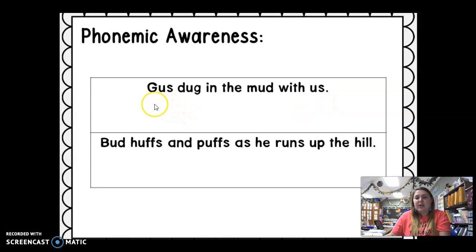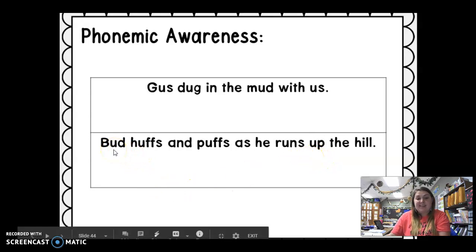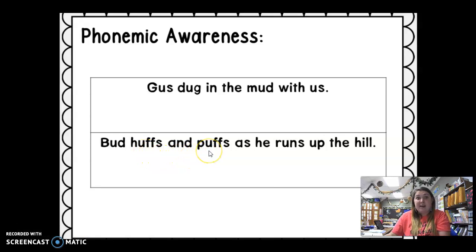All right, let's read our next sentence. Bud huffs and puffs as he runs up the hill. Bud huffs and puffs as he runs up the hill. Do you see any short U words? Bud, huffs, puffs, runs, and up.